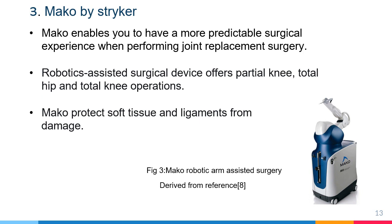And the next one is Mako by Stryker. Mako enables you to have a more predictable surgical experience when performing joint replacement surgery. Robotics-assisted surgical devices offer partial knee, total hip, and total knee operations. Mako protects soft tissue and ligaments from damage.